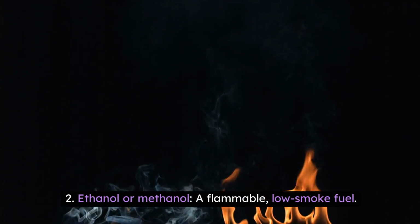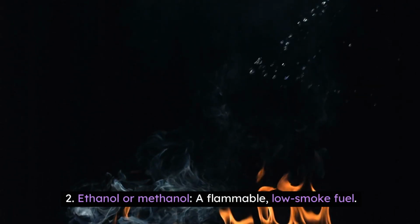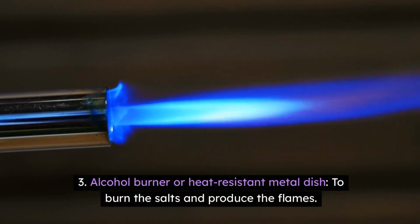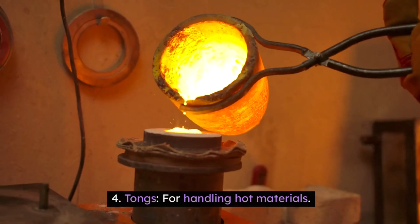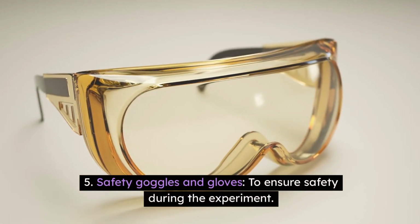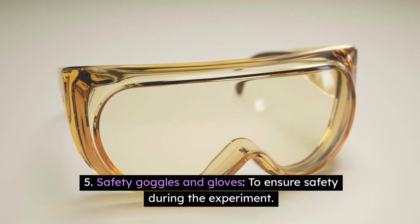2. Ethanol or methanol, a flammable low-smoke fuel. 3. Alcohol burner or heat-resistant metal dish to burn the salts and produce the flames. 4. Tongs for handling hot materials. 5. Safety goggles and gloves to ensure safety during the experiment.